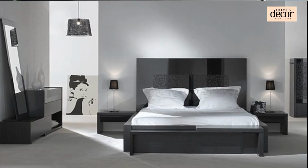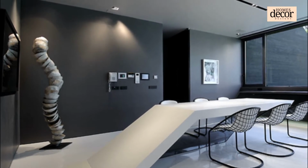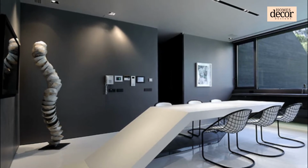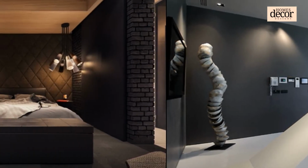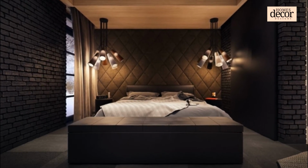Now that we have covered the basics, it's time for inspiring dark home interior ideas. Discover how to put together chic spaces that are equal parts cozy and mysterious. After this, we will provide you a gallery of dark concept interior designs and black home interior decor.